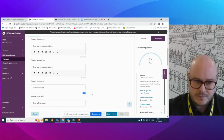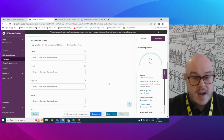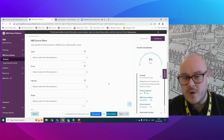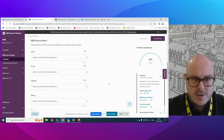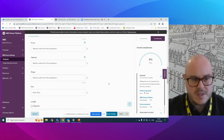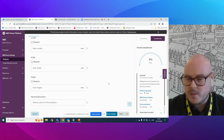So filling in those blanks, you've then got MBS source filters. So I'd highly recommend making sure you filled in all of these if applicable, because then you'll be appearing in all of the filtered searches. So if you've got your colors, your finish, material, sizes, warranties, and so on, fill in all those out so that you appear in all of those filtered searches.